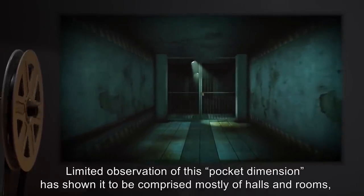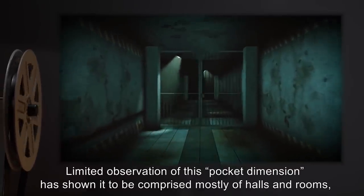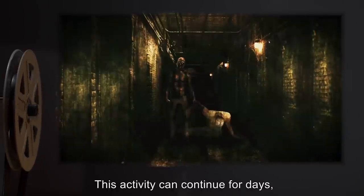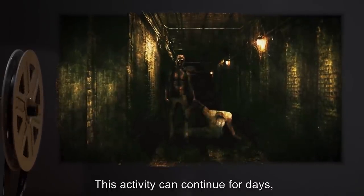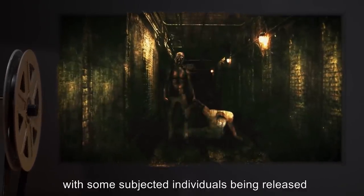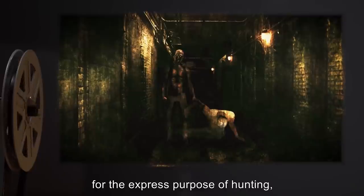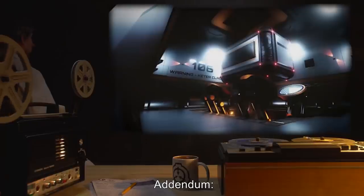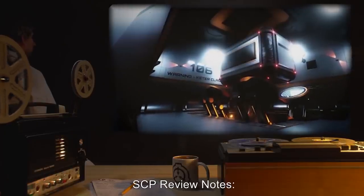Limited observation of this pocket dimension has shown it to be comprised mostly of halls and rooms, with data expunged entry. This activity can continue for days, with some subjected individuals being released for the express purpose of hunting, recapture, data expunged. Addendum. SCP Review Notes.